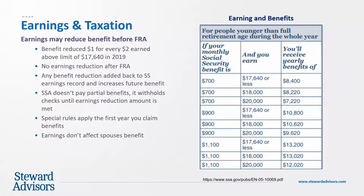So over the course of the year, they'd get $8,400. Same thing for the person with a $900 benefit. They'd get the 900 times 12 months is 10,800. But what happens when outside earnings exceed 17,640?